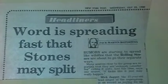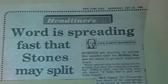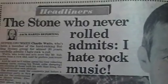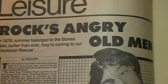But here's some newspaper clippings around the time of the Emotional Rescue release in early 1980. Word is spreading that the Stones may split. Interview with Charlie Watts of the Stones, who admits he hates rock and roll music. Here's a newspaper ad announcing Emotional Rescue on sale. Here's a pretty big article about the Rolling Stones, with a big article about the album.